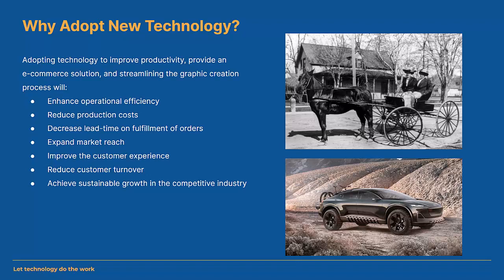I've seen some studies that say 80% of your business is going to come from 20% of your existing customers, so that's very important. And achieve sustainable growth in a competitive industry. Let's face it, the industry is very competitive, and the folks that tend to lead the industry are all companies that have adopted technology.